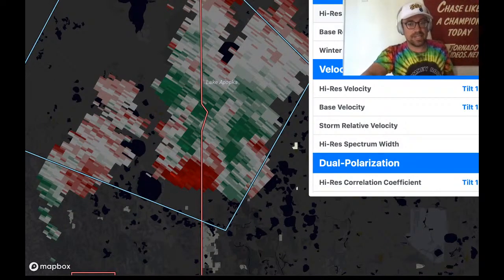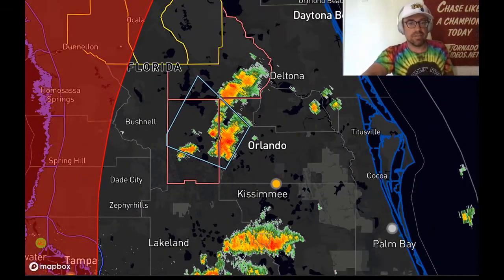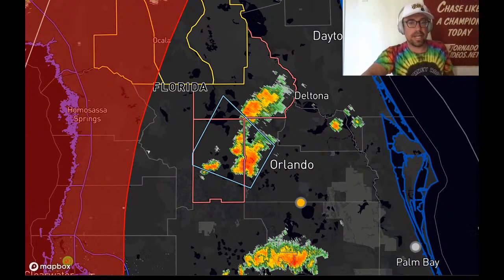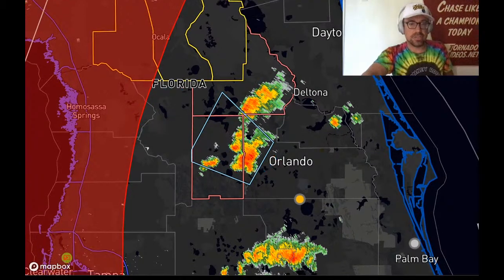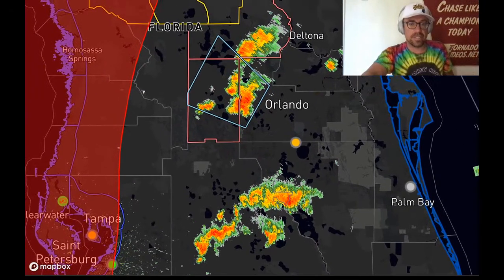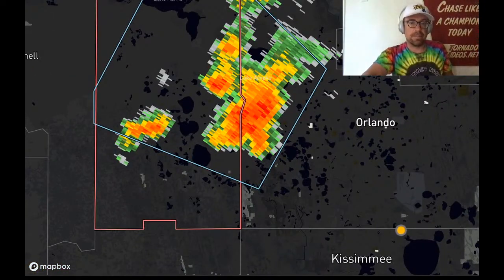So I think that these storms are also going to get tornado warnings starting to the west of Orlando, and they'll continue to propagate off to the northwest. Going to be pretty close to Homosassa Springs there as well. So keep an eye on this cluster of storms. Also, some storms trying to get supercellular structure to the south of Orlando, but this is likely the closest thing to a supercell in this mode right now.